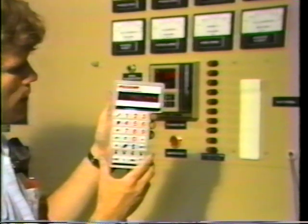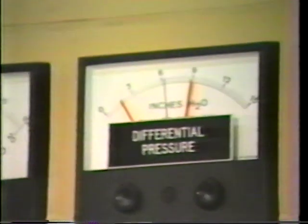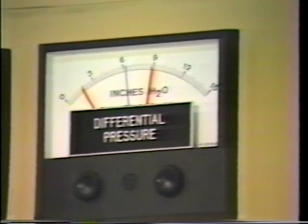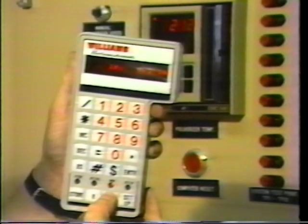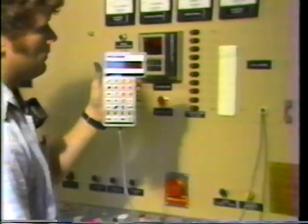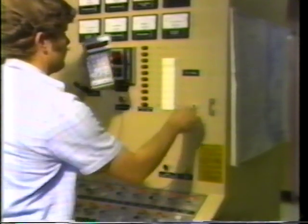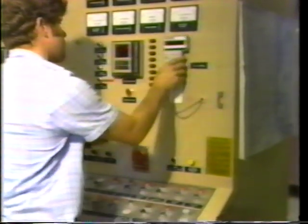Okay, the next thing we want to monitor will be differential pressure. While you pull up the differential pressure, we'll take a look up here as to what it's actually doing. And you're going to pull up monitoring. It's varying between 6 inches and 6.4 inches. Could you hang that back up and let's take a look at the control panel, and then we'll go under the control panel to look at the computer.